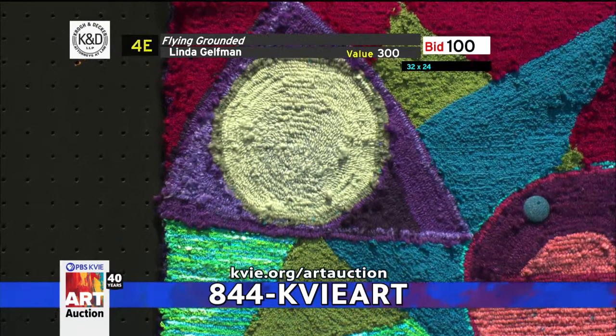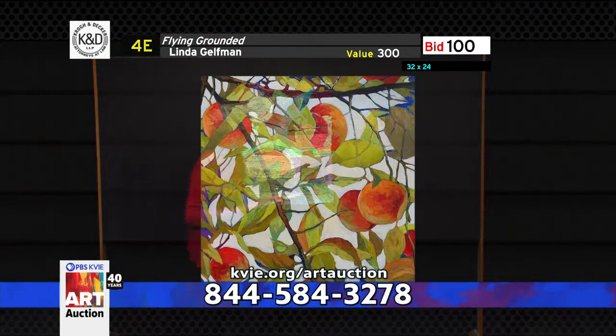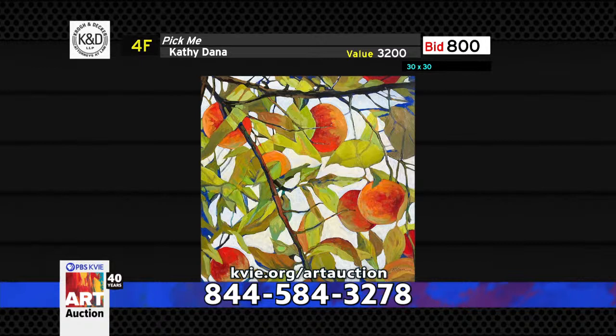That's exquisite. And we're going to move on to this next piece, which is, oh, look at the color. Wow. This is 4F. It's Pick Me by Kathy Dana. Acrylic on canvas measuring 30 by 30. Artist framed. Retail value is $3,200. And the Juror Award for Still Life. This is a gorgeous piece.